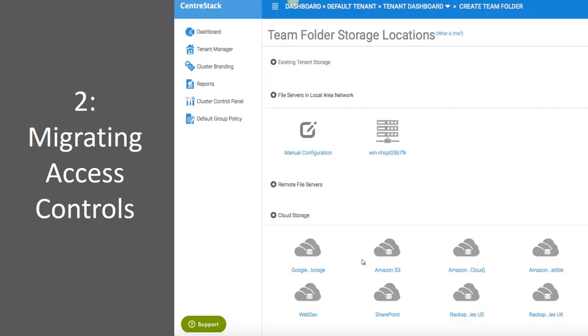CenterStack, on the other hand, not only copies the data to the cloud, but it also copies or uses the NTFS permissions and Active Directory identities from your existing servers. This means you can get the collaborative capabilities of SharePoint while maintaining your existing access controls in a matter of minutes. Besides that, with CenterStack, you have the freedom to decide where your data lives.